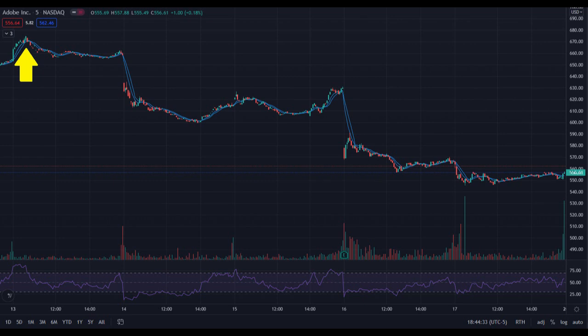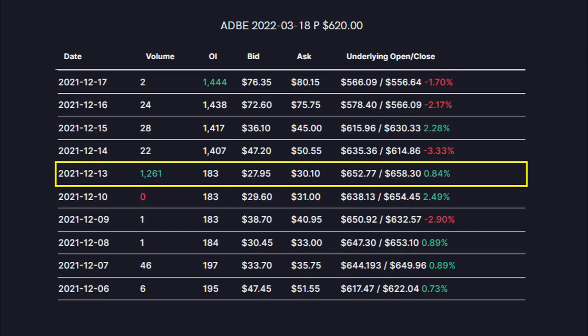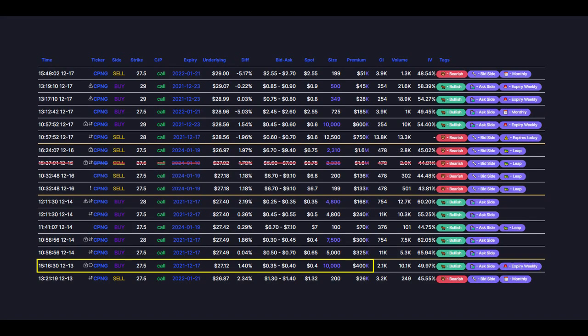Since the unusual put activity on Monday, shares of Adobe have fallen 17%, from $670 a share to around $555. The 620 puts, purchased for around $2,600, closed on Friday at $8,000 apiece, representing a greater than 200% gain. You can't Photoshop that. Next, let's talk about South Korean e-commerce giant Coupang.